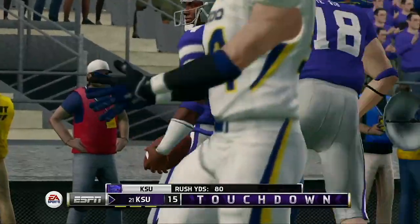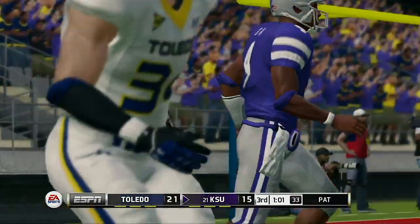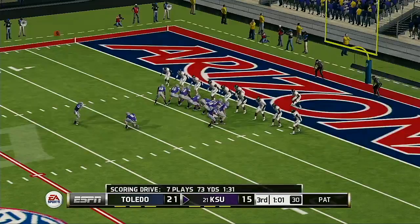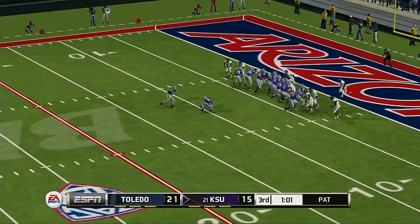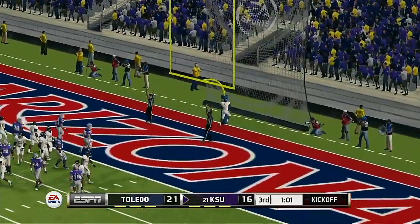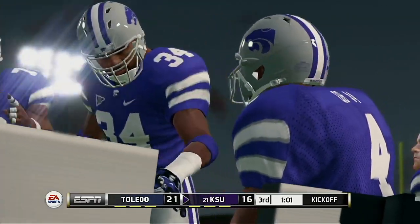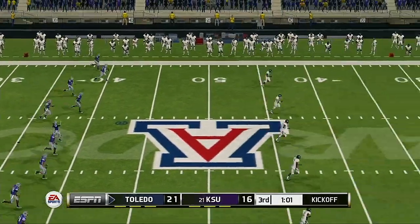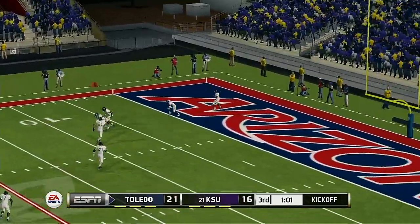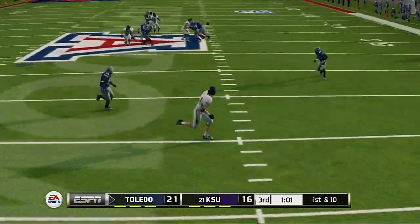Touchdown, Wildcats. Converts the extra point. The Wildcats saw one of their key guys go down earlier. Looks like he might be able to get back in the action. Nice kick, plenty of distance. This one's going to be down in the end zone for a touchback. Both these offenses stepping up and answering the bell. Who's going to blink first here?